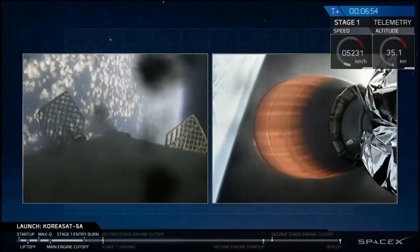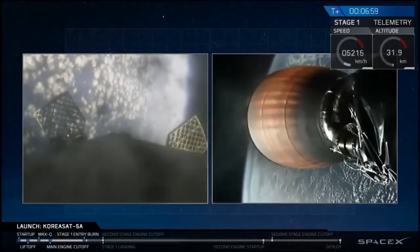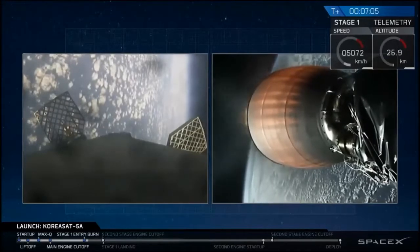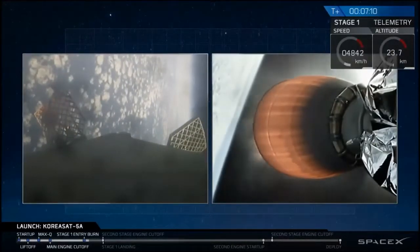Stage 1 entry burn is shut down. And we have shutdown of the entry burn. Expected loss of signal, Cape Canaveral. We'll have our landing burn in just about a minute for stage one. Single engine landing burn.